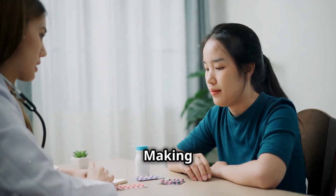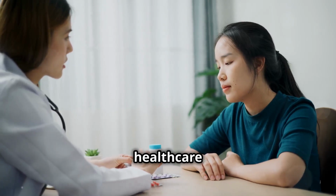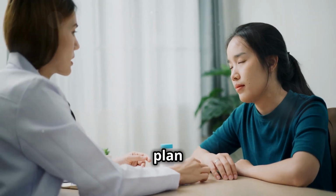Weighing your options, making informed decisions. Consult with a healthcare provider to determine the best treatment plan for your needs.